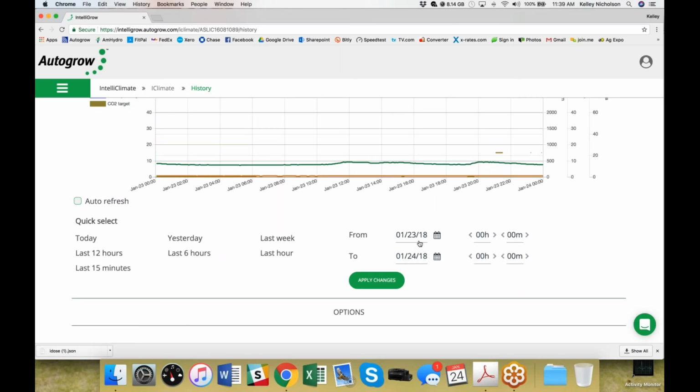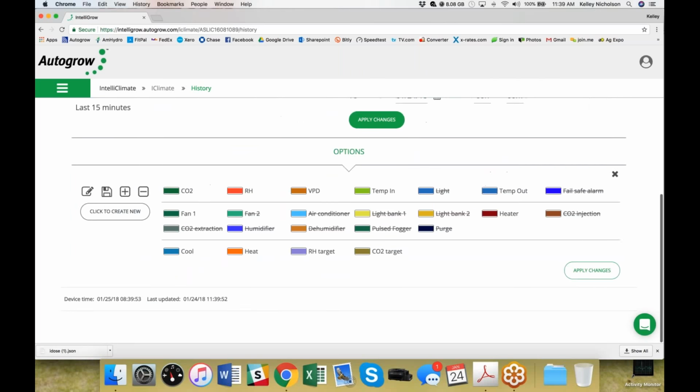So you can say, this specific period, last Wednesday to last Friday, what was happening in the environment. And you've got all of the different readings and attributes. So it's really important.